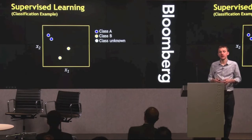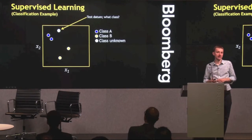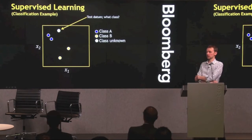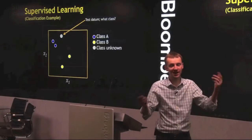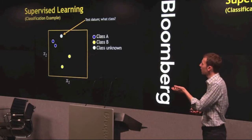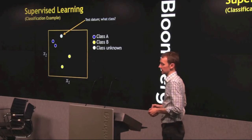Whatever the problem is. And then along comes an unknown data point, and it lands here, a test data point, and I say, OK, so which class does that belong to? We could play the game, raise your hands, but I think most of you would say, OK, well, it's probably class A, right? It looks like it's closer to class A in this case.